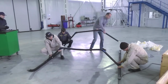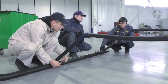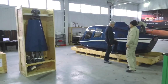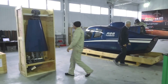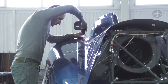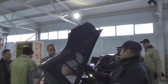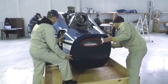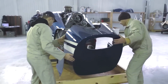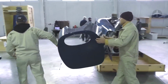Once all of the individual parts have been manufactured, they are assembled into sub-assemblies, such as the main rotor head or the transmission system. These sub-assemblies are then combined to form the larger components of the helicopter, such as the fuselage and the tail boom. Throughout the assembly process, each component is inspected and tested to ensure that it meets the company's high standards for quality and safety.